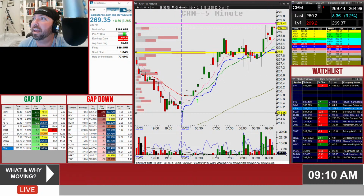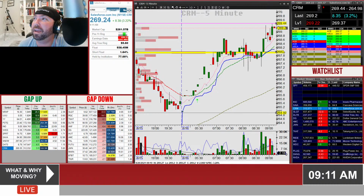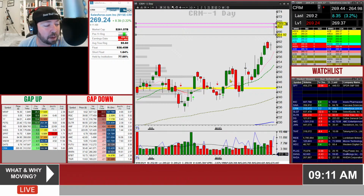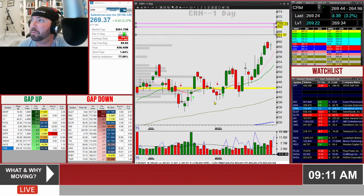Notice at 268, we find ourselves with a really high value area at 268. Right, so if we cannot break out and make new highs, I'm going to look for a return to VWAP and/or 268 to see if it supports and bidding comes in on the tape. If it does, then we can try and play CRM long there. If it does not, then it may provide a short opportunity and actually try and close and fill the gap. So we'll have to see how that one plays.